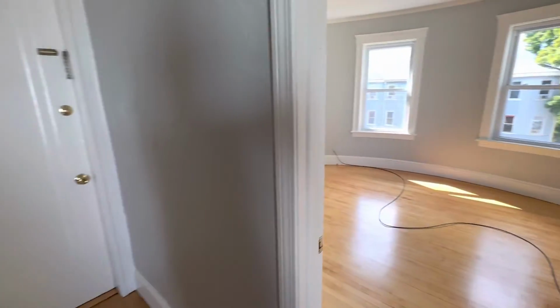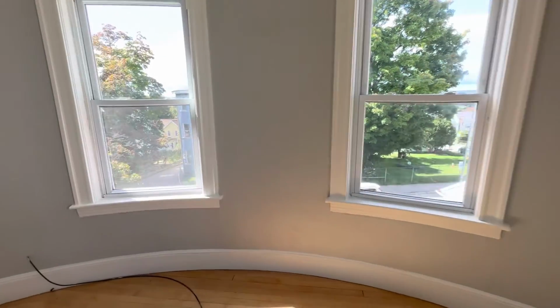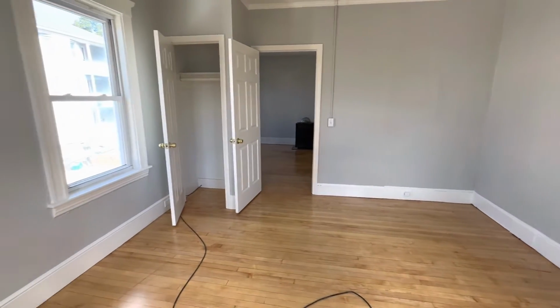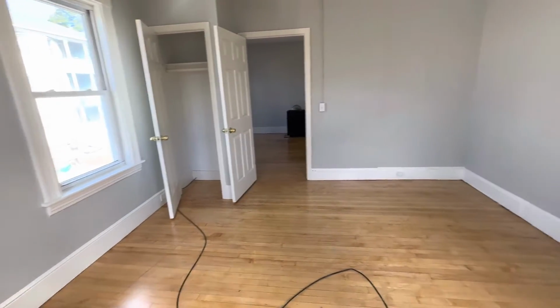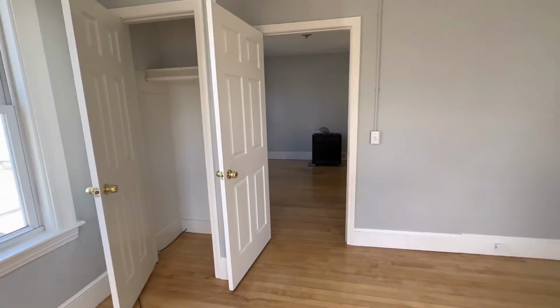There's the front door right there. And then once you come in, this is the first bedroom right here. So a couple outlets along the baseboards. You turn around, the closet over there. Nice space in here. This is probably the brightest bedroom out of all of them. And it might be the biggest as well.